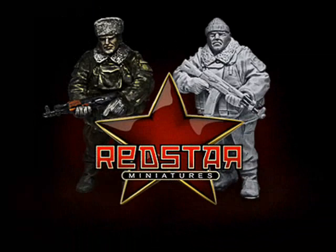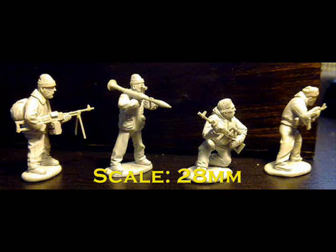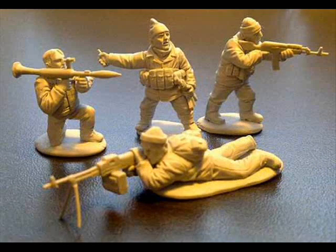Number 2, and second release from Red Star Miniatures, a company that started producing stuff back end of last year. Following on from their start of the Russian infantry, here you now see the first of their Chechens. We've seen essentially a couple of packs this week, and these again are looking really good. More irregular style troops. Here we see snipers, RPGs, machine guns. As I say, what looks to be generally a really good release from Red Star.